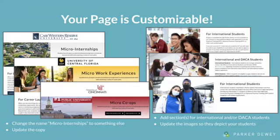And also while you're at it, if there's other changes that you'd like to make, as you can see from some of these different examples, a lot of schools choose to change the name of their program. So micro-internships could be changed to something else, depending on what makes the most sense to your school or your students. And same thing if you have specialized populations of students that you're working with, international students, undocumented students, et cetera. We have a bunch of different examples of language that you can feel free to use if you'd like. And you can also customize it however you wish so that your page is as effective as possible at sharing these opportunities with whatever populations that you're most interested in sharing them with.